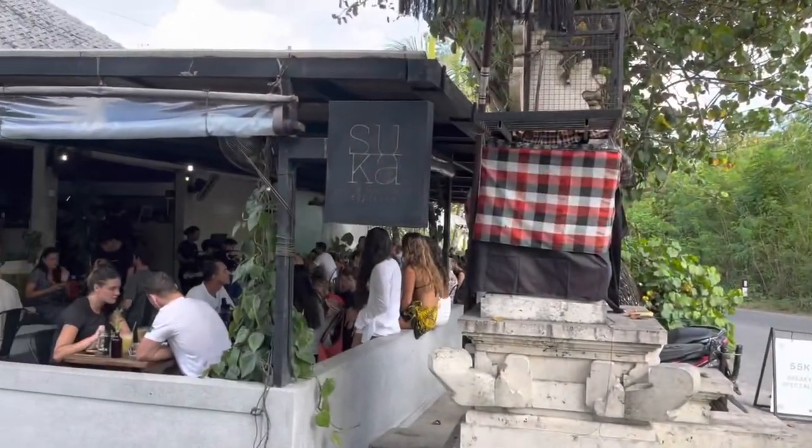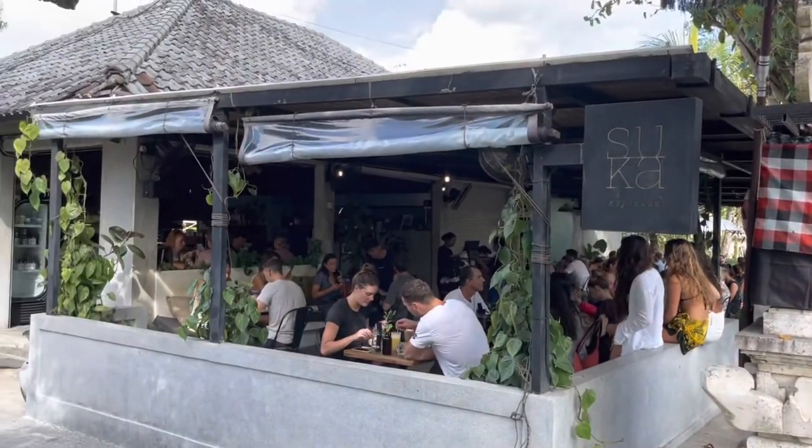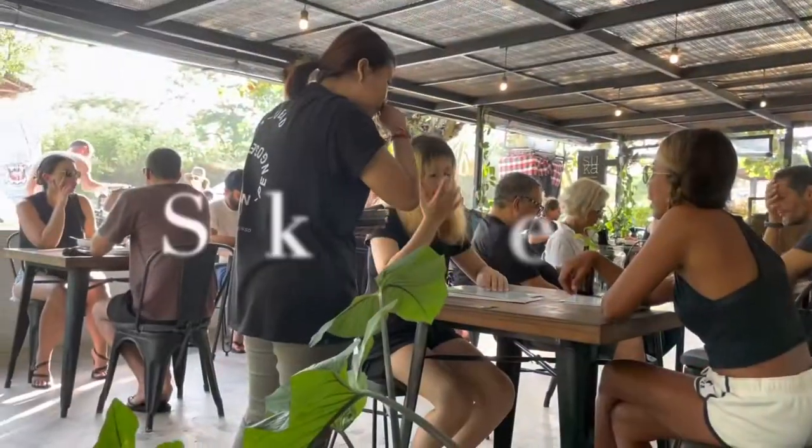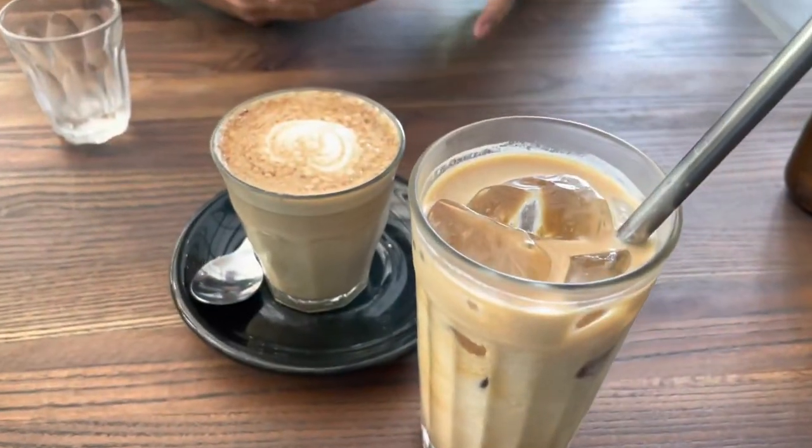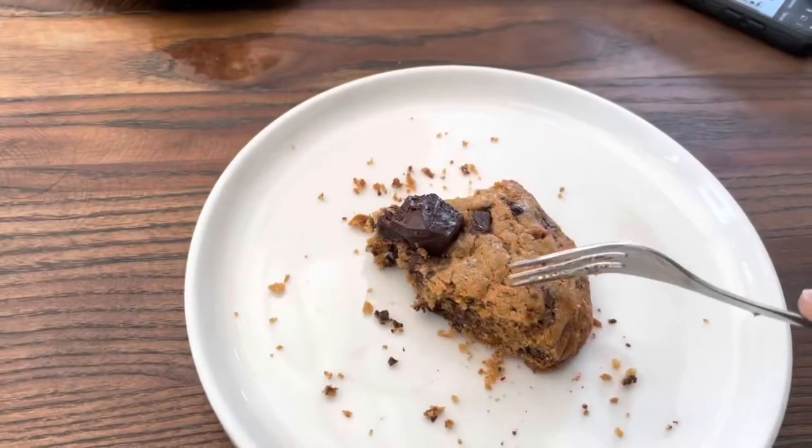For the coffee enthusiast, our first coffee spot is Suka Espresso. When we were there, it was packed with the breakfast crowd. We were only there for coffee though, and they accidentally mixed up our coffee orders. So we can't honestly review the coffee, but they gave us a nice chocolate chip cookie, which was a treat. How about that?